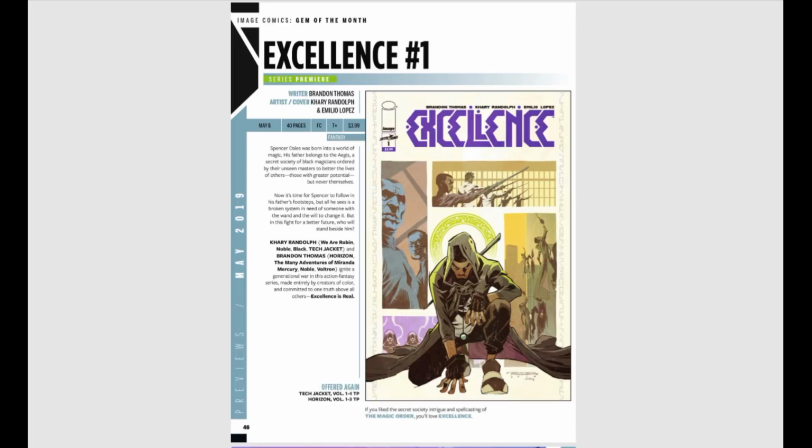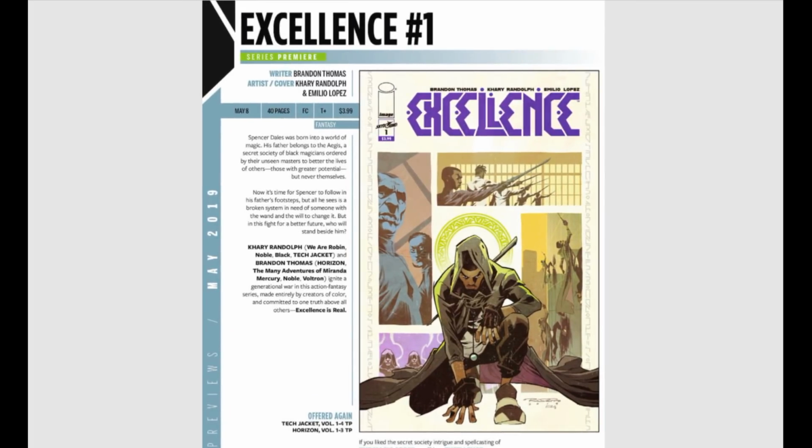And Image Comics is bringing us this, and Previews actually gives us their Gem of the Month award. And this is a book called Excellence, where Spencer Dales was born into a world of magic. His father belongs to the Aegis, a secret society of black magicians ordered by their unseen masters to better the lives of others. This actually sounds like a lot of fun. Previews is spotlighting it is really great. A lot of the cool indie stuff has been coming out of Image lately.